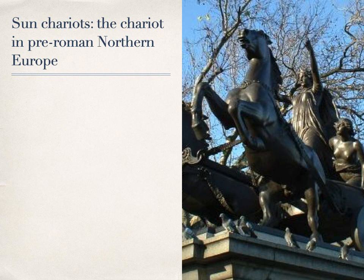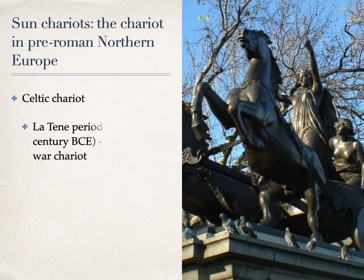Okay, so what about Northern Europe? There is significant archaeological evidence for chariot use amongst the Celts. In the earliest Celtic period, we see four-wheeled examples in burials, but by the Latène period, which is kind of like the classic Celtic period, the Celtic chariot has evolved to a lighter, two-wheeled version.